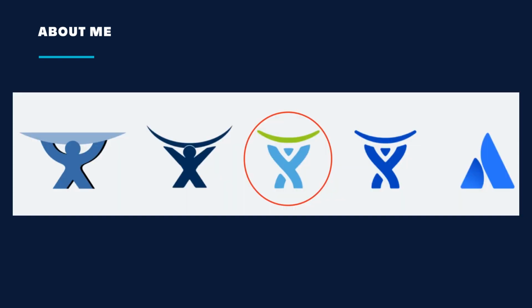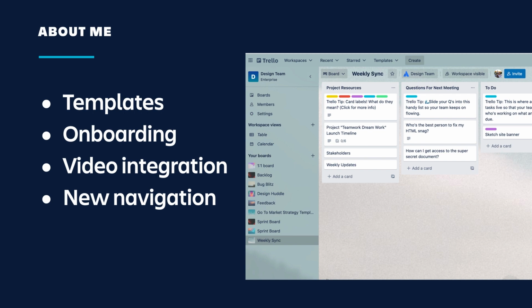I joined Atlassian back when our logo looked like this, 6.5 years ago. I was originally on the Atlassian communications team, and I moved over to product management with Trello just over 4 years ago. During my time on Trello, I've been the product manager for a number of user-facing projects, including Trello templates and the template gallery, new user onboarding, a beta integration for video recording within Trello, and most recently, a redesign of Trello's navigation, which I'll be talking a lot about with examples today.